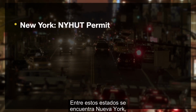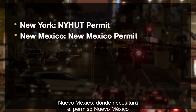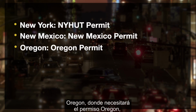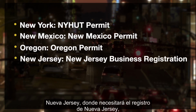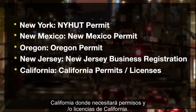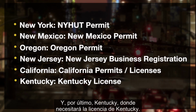These states include New York, where you will need the NYHUT permit, New Mexico, where you will need the New Mexico permit, Oregon, where you will need the Oregon permit, New Jersey, where you will need the New Jersey business registration, California, where you will need California permits and/or licenses, and finally Kentucky, where you will need the Kentucky license.